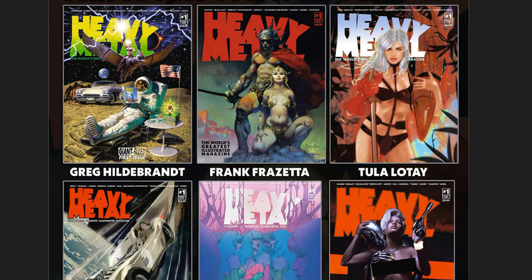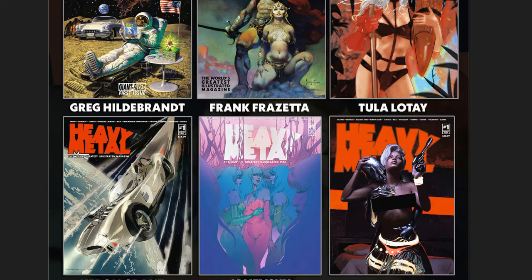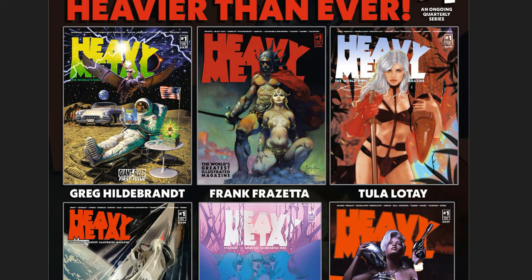Here's another look at these beautiful covers. This is a not safe for work edition, so this black bar will not be here when you buy it. Heavy Metal is not afraid to push the limits when it comes to graphic violence and nudity. These are mature titles, so keep that in mind if you're shopping for a 10-year-old.